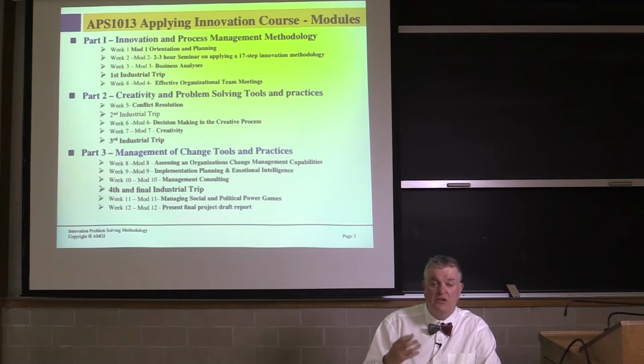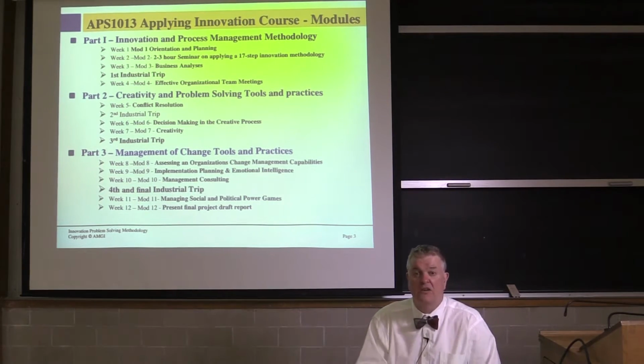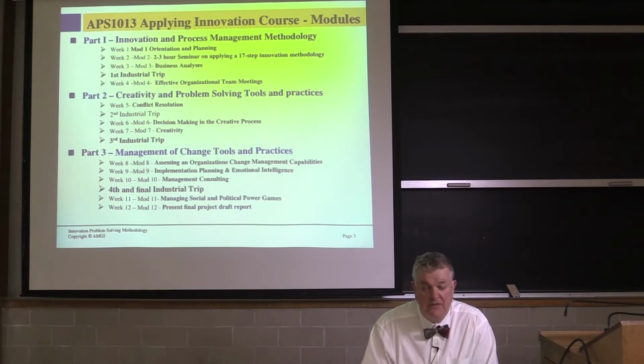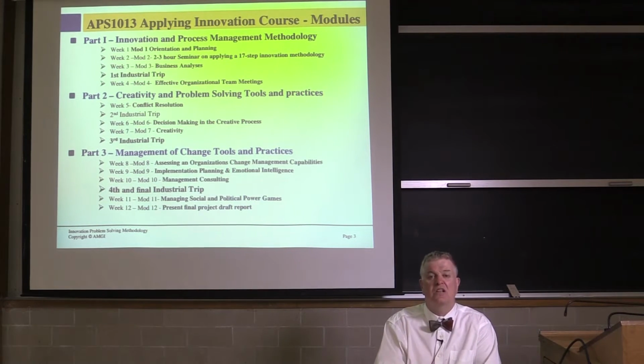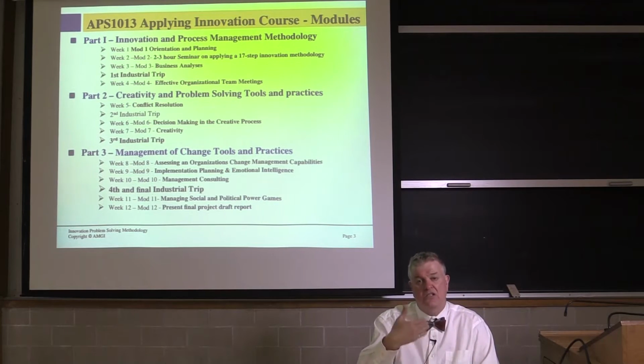How do you go about it? How do you do process modeling in an enterprise? How do you eliminate waste from enterprises? How do project teams and integrated product teams work? How do you manage change itself, and the politics of change? All these aspects are covered in APS 1012 Management of Innovation. The applied course takes these concepts, which train you to think conceptually as a strategic leader in the world of innovation, and then teaches you the practical tools to apply them.